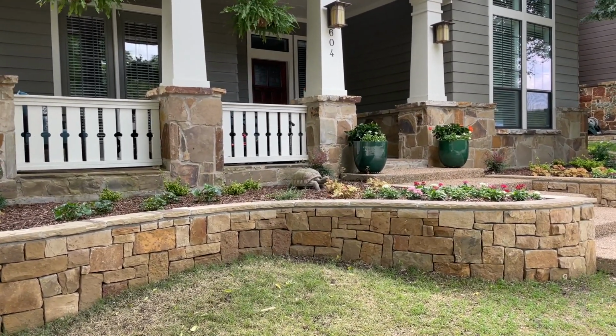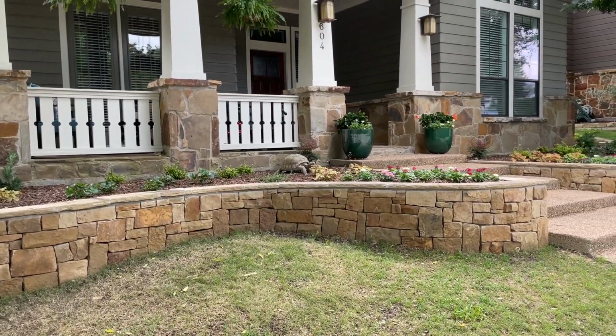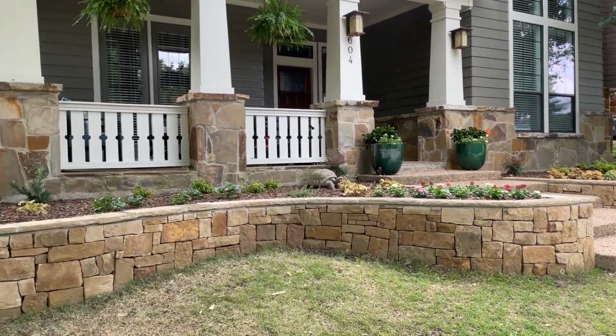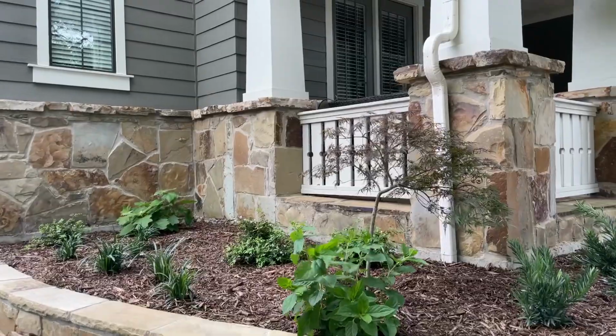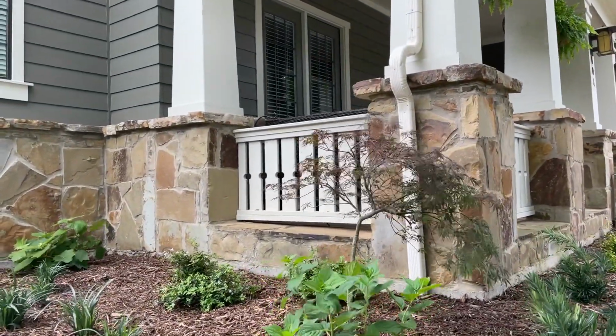So we had Andres, our stonemason, build this beautiful, beautiful wall. And then we started out on the corner over here. This is a Japanese maple. It's a weeping maple. That stays red most of the year.